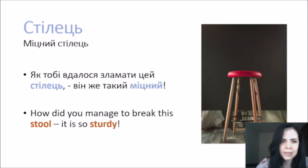Як тобі вдалося? We in English can translate as: how did you manage to do something? So how did you manage to break this stool? It is so sturdy, or it is so solid. Міцний стілець means a solid or sturdy stool. And stool itself means стілець.